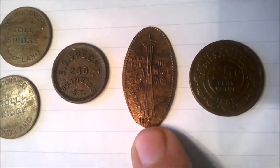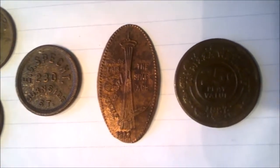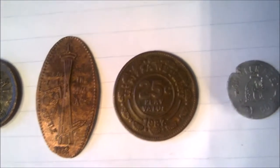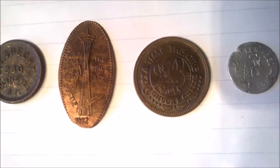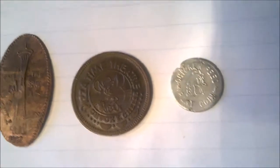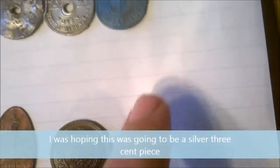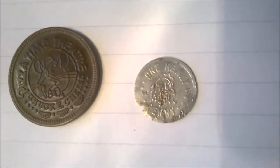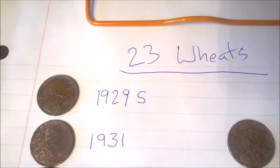Here's one of those squished pennies. So Seattle's World's Fair. And then the Chuck E. Cheese token. That is an older style. It's 1982 with the older rat face on it. And then a little play money chicken feed. It's a 1 henny penny. Got 23 wheats.